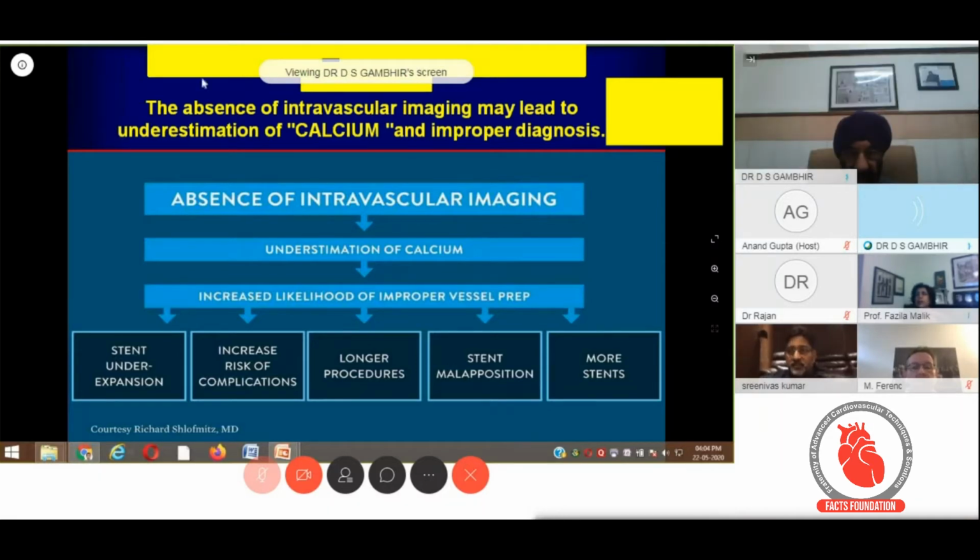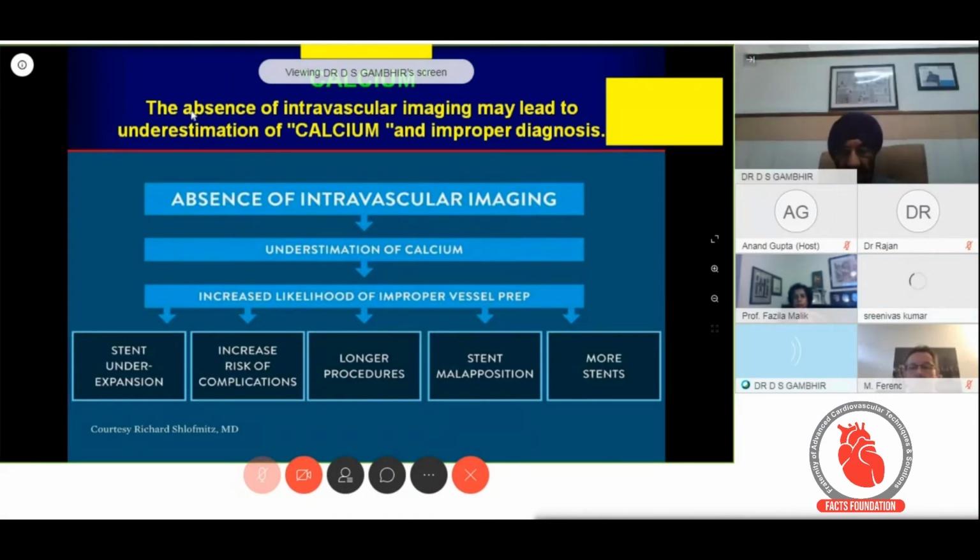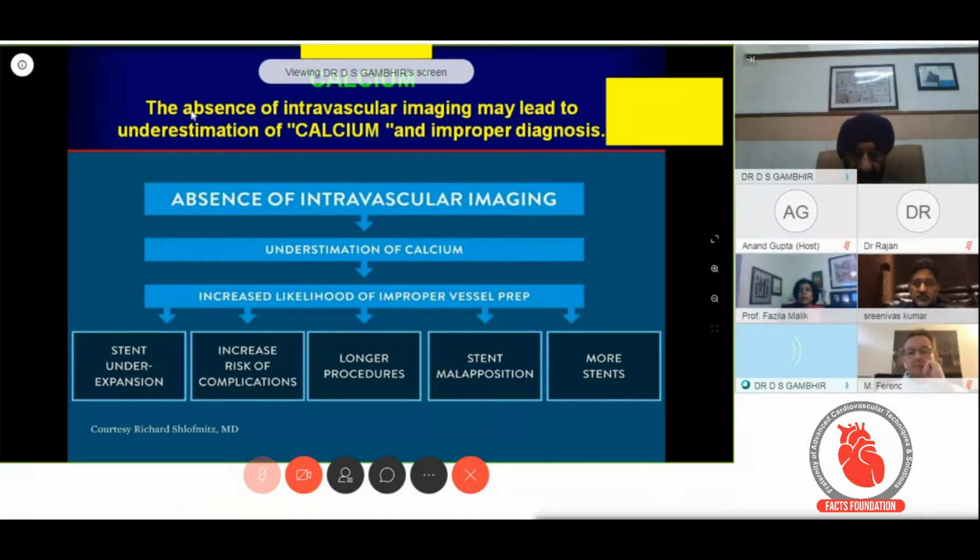Please go ahead. Yeah. Now, the absence of intravascular calcium imaging will certainly lead to several problems during PCI in calcified vessels. And as we understand fully by now, calcium leads to stent underexpansion, it leads to stent malapposition, longer procedure time, and thereby increases the risk of various complications, including late stent thrombosis.